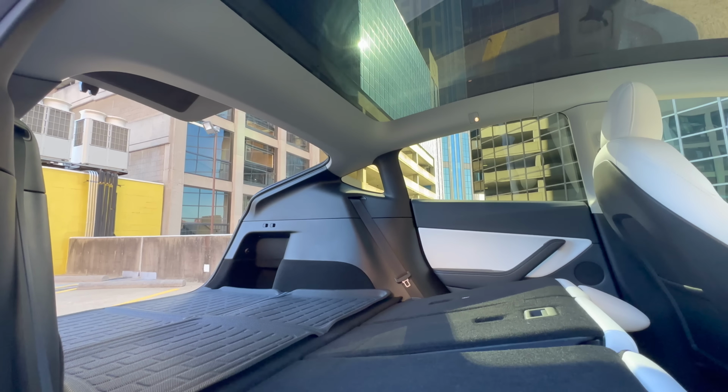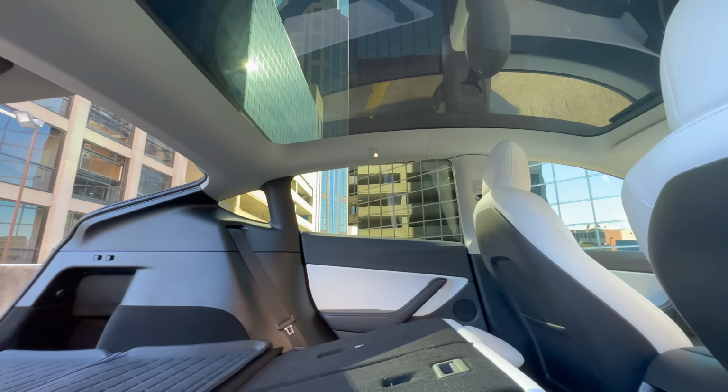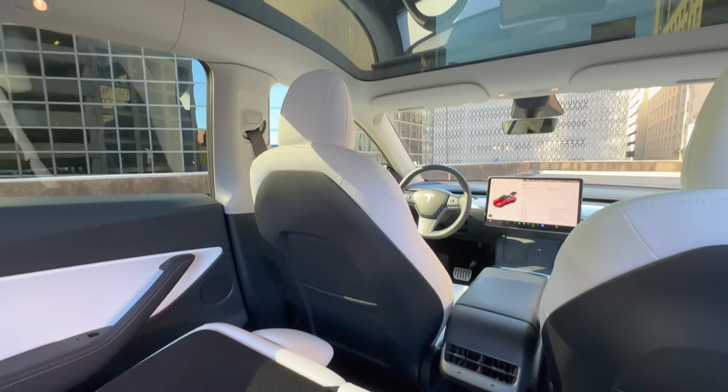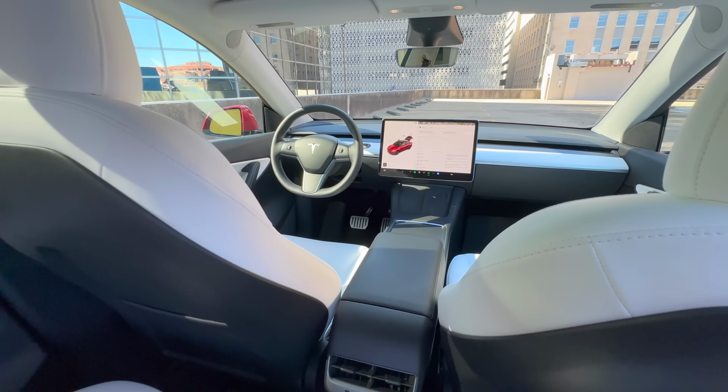Its crossover design also makes it a practical and versatile choice for families. Whether you're taking a road trip or just running errands around town, the Model Y has the space and versatility you need to get the job done.